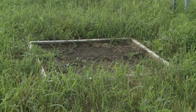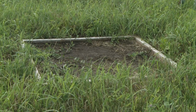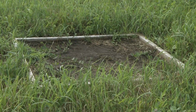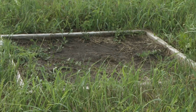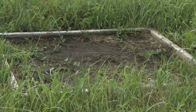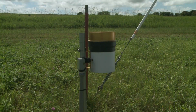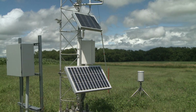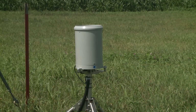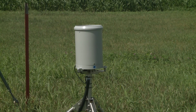We have a bare soil box that measures the soil temperature at the 4-inch depth, which is a really popular observation in the springtime when it comes to those warming soils and what the temperature is. We have our precipitation gauge, which is a little tipping bucket mechanism in there, and we're actually testing a new kind of precipitation gauge, and so we're running those side by side out here.